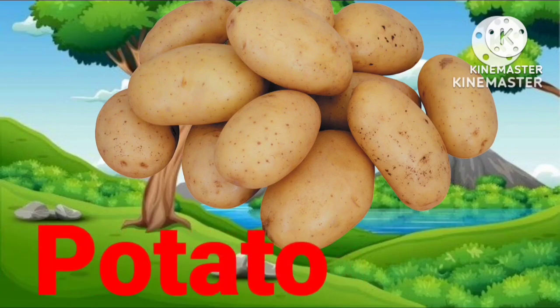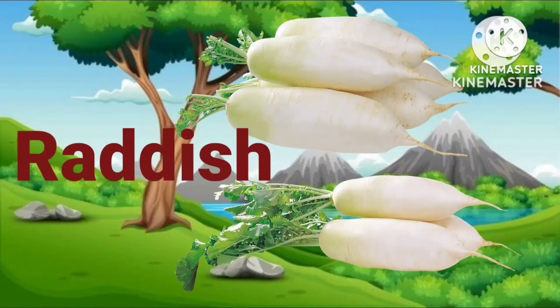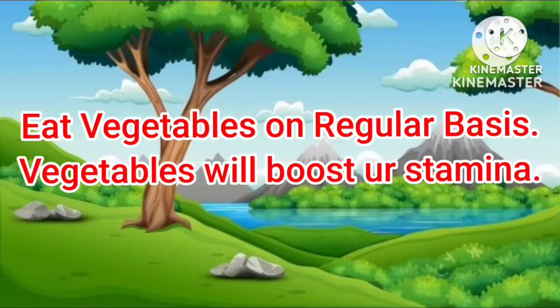Potato. Radish. Mushroom. Eat vegetables on a regular basis, vegetables will boost your stamina.